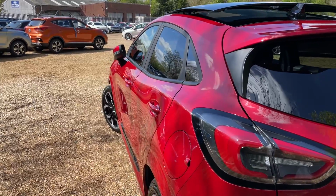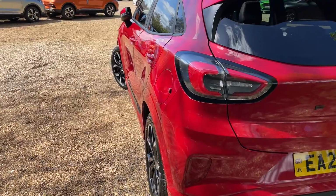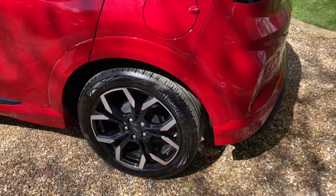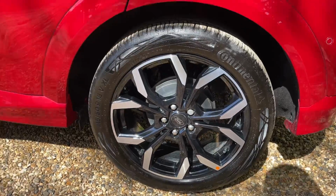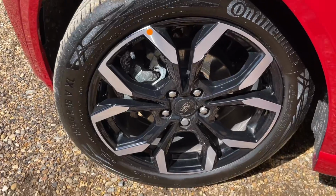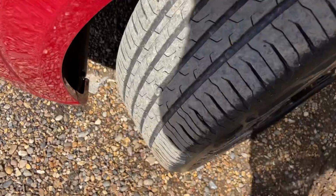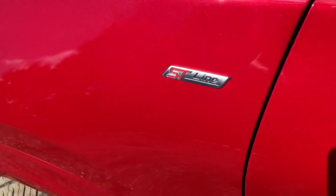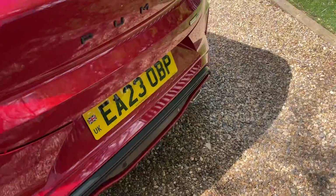So again, near side now. So I'm just going to gently rock the camera again down the near side. And doesn't that look just wonderful? There we are. So now back round to the near side rear wheel, giving you a good look at that. Now we can follow it all the way to the near side front, giving you a good look at that. Again, matching Eco Contact 6 tyre, and you've got loads of tread on there. Nice little ST-Line badging on the wings as well. But yeah, wonderful.